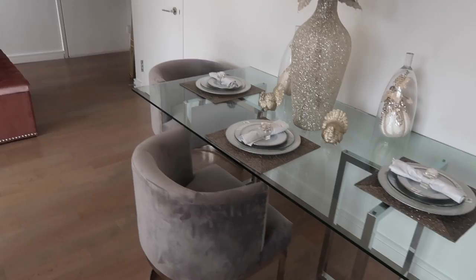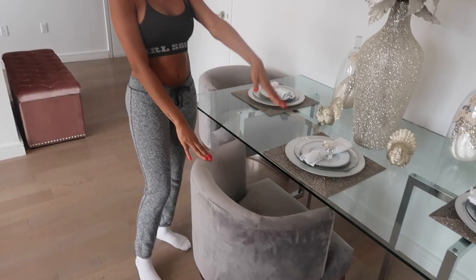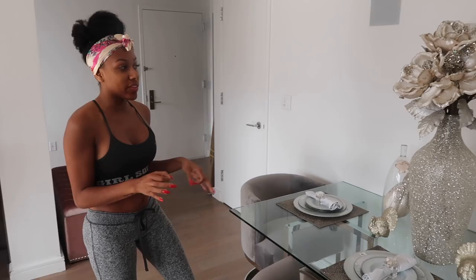Yeah, so this is the table, the centerpieces that I decided to go with, and the plating. With this, I am going to get another chair, so I will have three chairs at this table, and this is my gray theme. Now with this, you guys know I've been struggling with the colors in here, and I don't really know what colors I want to go with, and I've just been putting stuff in here.